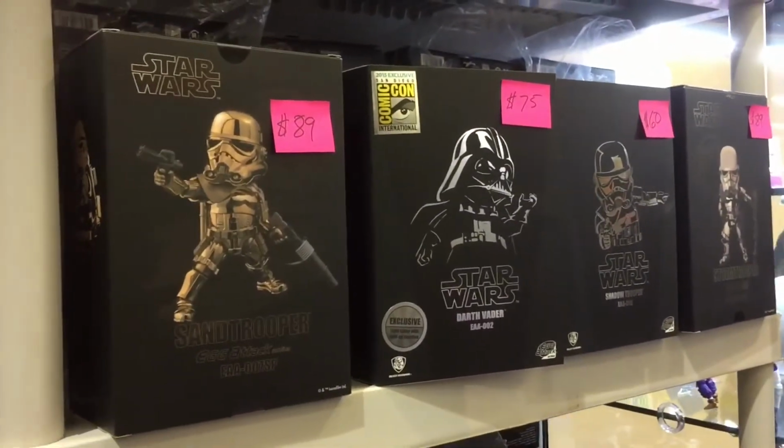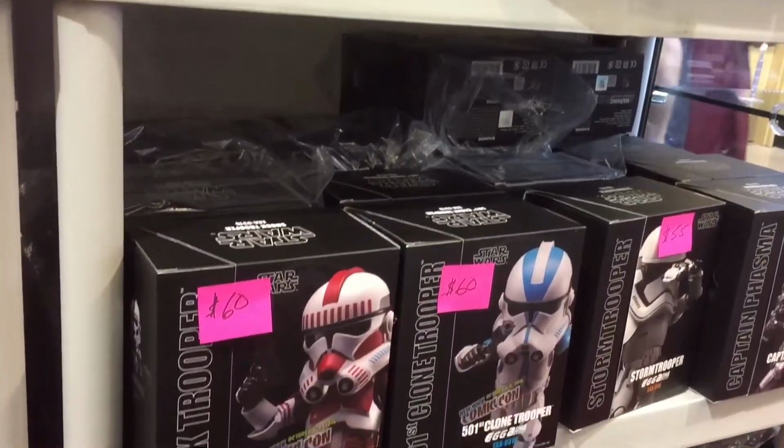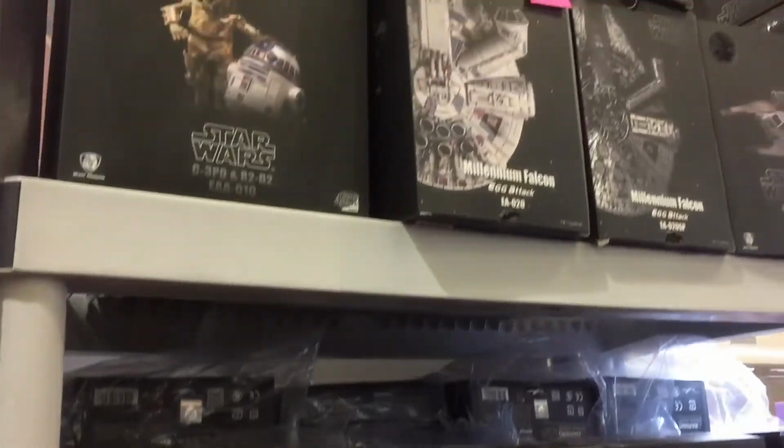These guys, I can't remember what they're called. They're the Egg Attack, aren't they? That Vader and the Phasma were so tempting for me to buy. Probably if I'd gone back another day, I would have picked those up. So it's probably best I didn't go back.